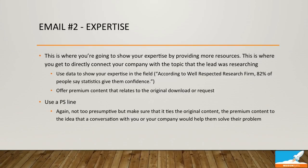But then, and this is equally as important, offer some sort of premium content. Give them something else, right? We live in an age where people are kind of craving more information. They want more and more and more. So give them more, right?